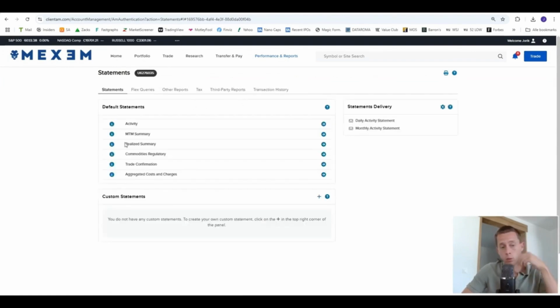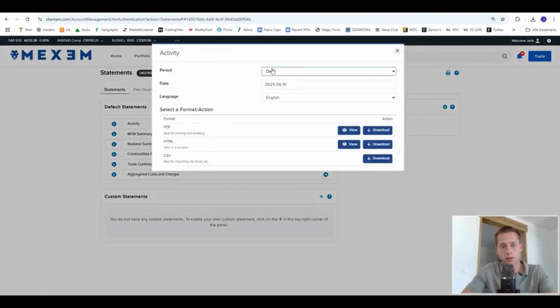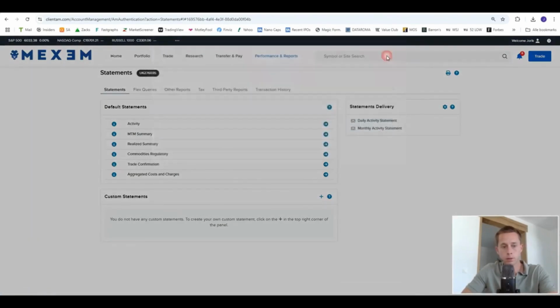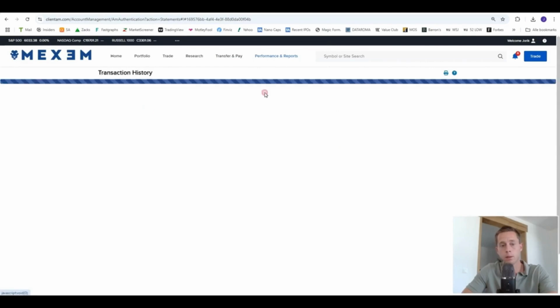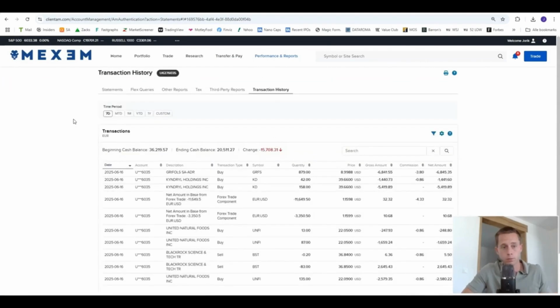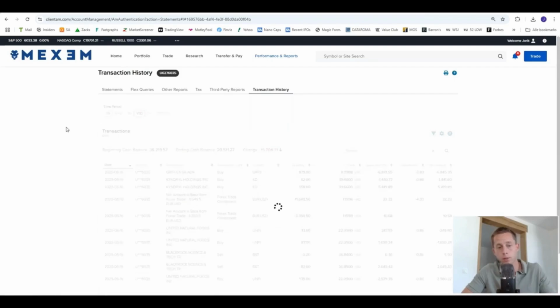And what I actually wanted to know is, what is my realized profit or loss? So at realized summary. But you can see some other things like activity. You can see a number of things. And of course, what you might want to know is the transaction history. That's always good to know. Transaction history. I'll set it to year to date for a moment.